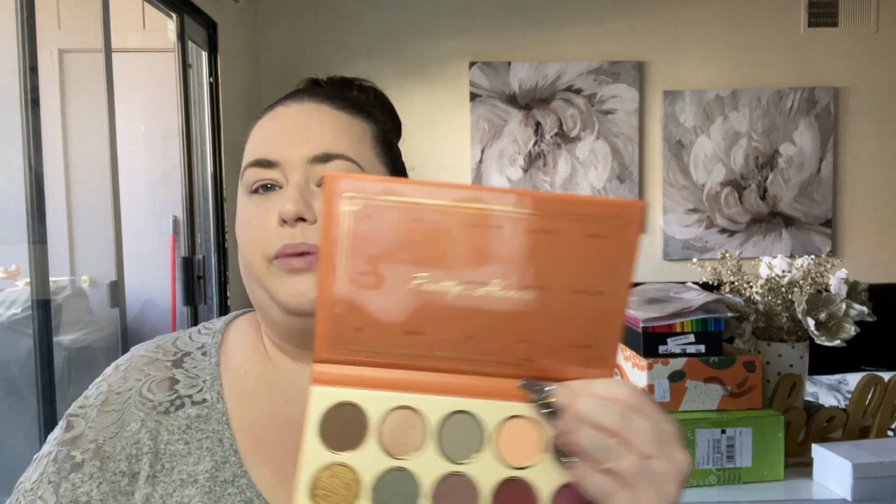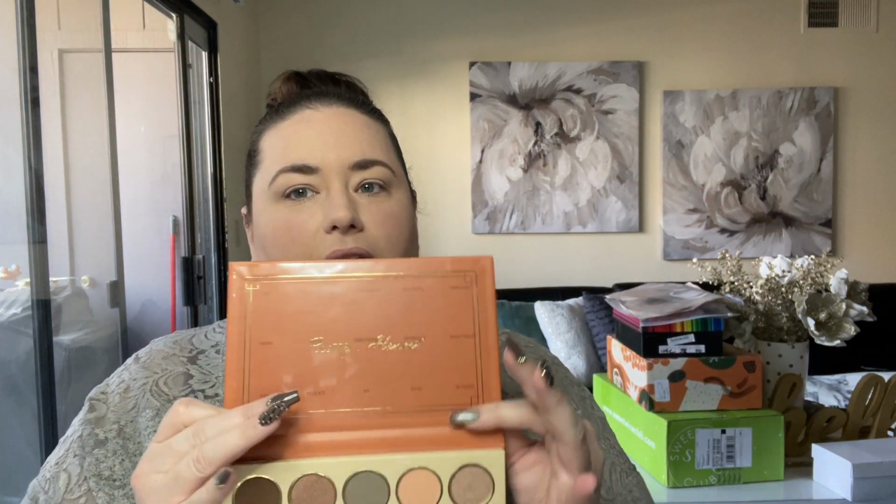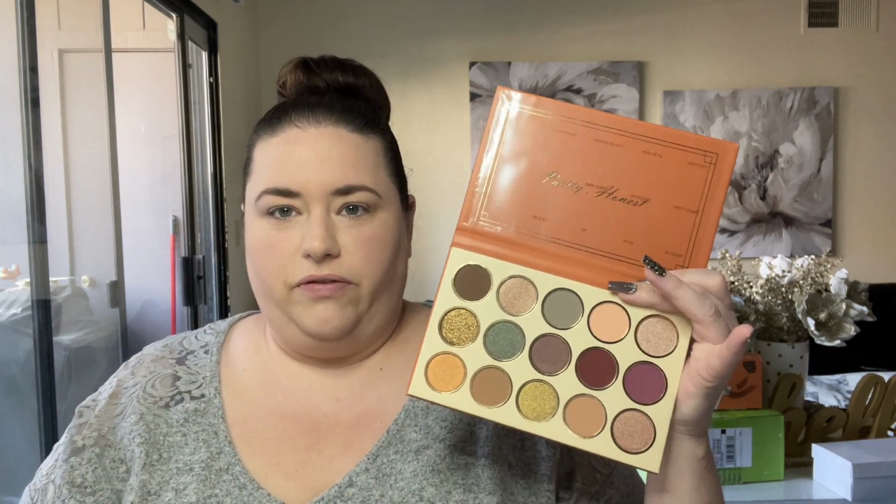What the, oh my God. Oh, it's like stuck to it. Like, what? Okay, so we're gonna put this up here so I know what the shade names are. Okay, all right, so I just pasted that up there. Since it's sticky, you can do that. And then bam, you got the shade names if you need it.